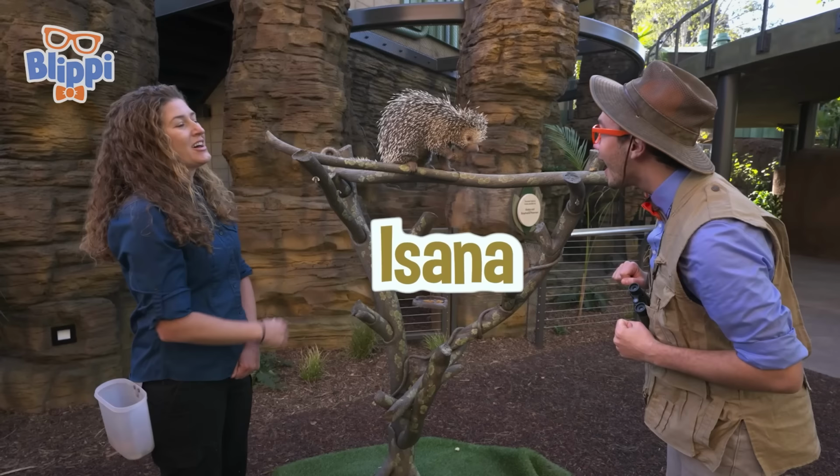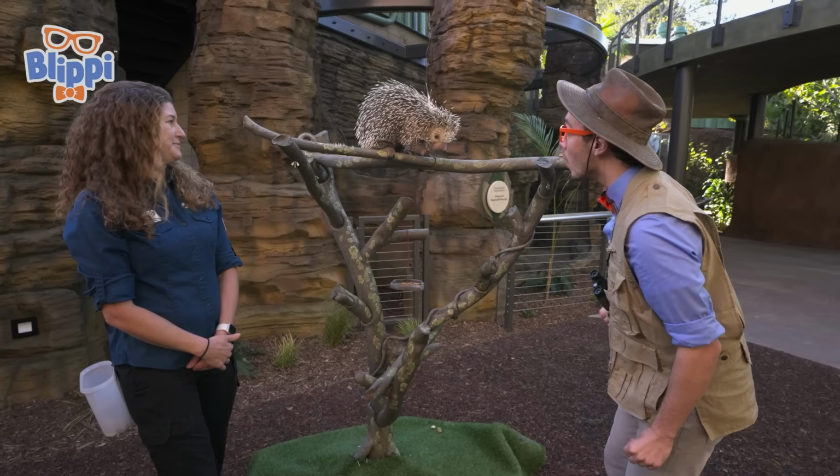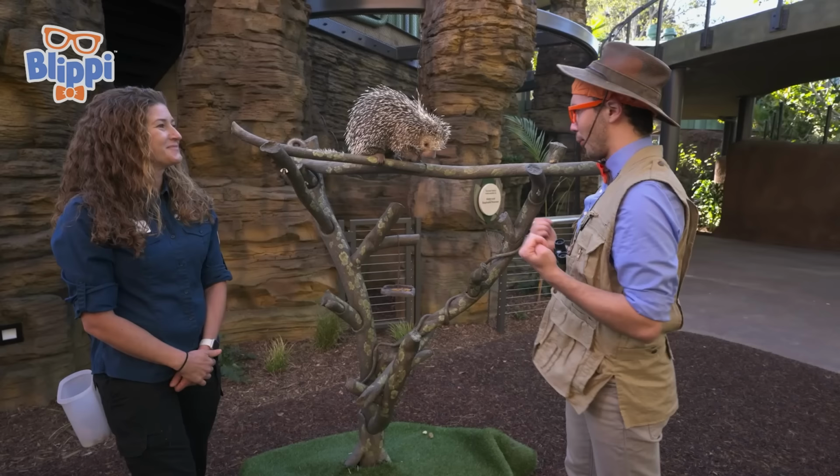Oh, Katie, what kind of animal is this? Isana is a prehensile-tailed porcupine or a Brazilian tree porcupine. Whoa, a prehensile-tailed porcupine? Or a Brazilian tree porcupine? I didn't know porcupines could climb in the trees. They sure can. Wow, you are so cute.